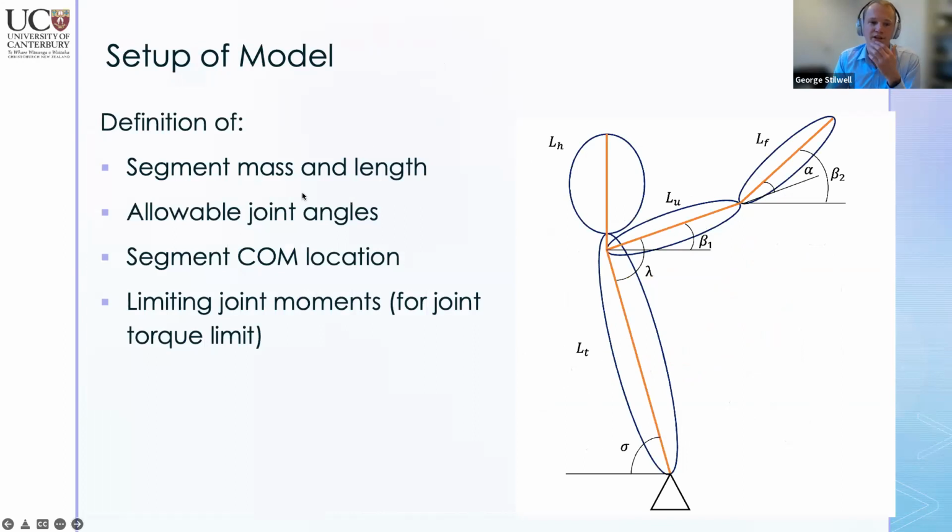So to set up a model, we defined this as our person, and we had the lengths and the mass of each of these segments defined using data that was found in the literature. Definitions were added to make sure that joint angles were acceptable and possible in real life. And then the location of the center of mass of each of these points was also determined so that we could use that when working out what the limiting forces are for each direction.